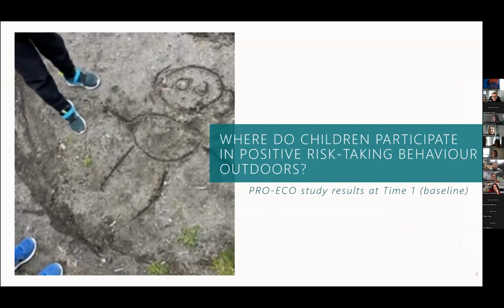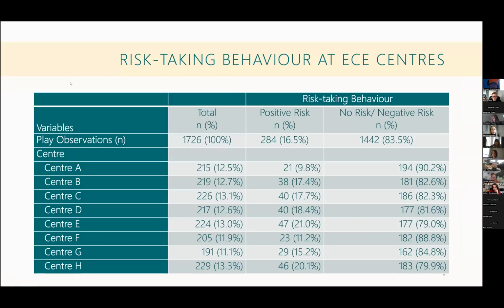With that being said, I'm going to showcase some of the results that we found from time one, the baseline of our study. I'm going to show some maps of where children participate in this positive risk-taking behavior outdoors. Just to provide some context, we collected 1,726 play observations across the 8 centers at time one. So we collected quite a bit of data.